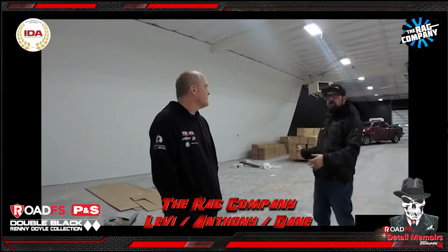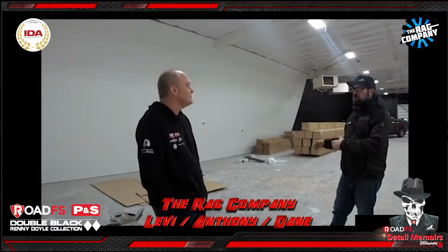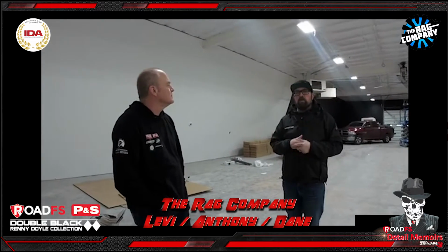Over on this side, we're going to recreate the white room that we have in our white room studio, with all the curved walls, white floor, all that. So this corner will get that. In that black wall corner, we have a new lift, a twin post, that we got from Obsessed Garage that we'll be putting in there, so we'll be able to lift the cars up, the scissor lift, and work on them, pull the wheels, all that good stuff.